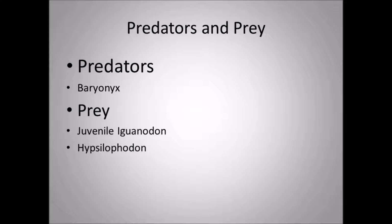The predators and prey, and so the only predator that I know of that is possibly living alongside Eotyrannus is Baryonyx. And so Baryonyx would actually be the Spinosaur that would be living near the lakes and rivers of England and those types of areas in Europe. And so it would be just basically eating some fish, some smaller dinosaurs, that sort of thing.